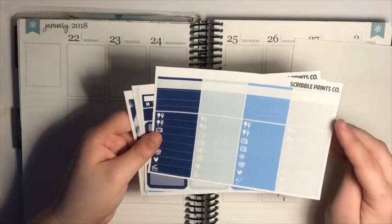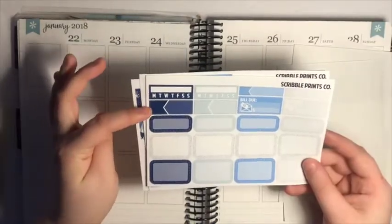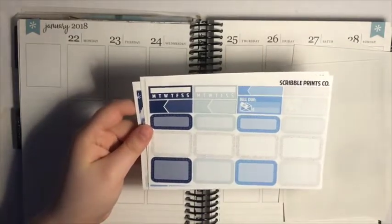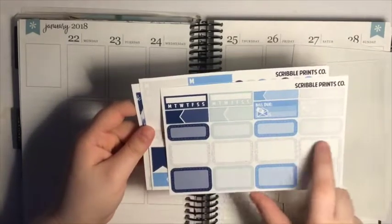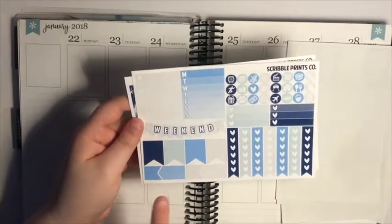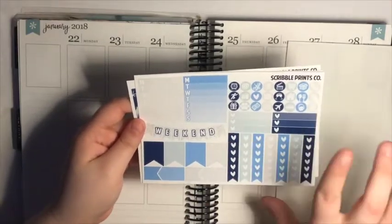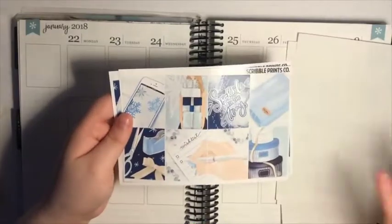Then we have our labels, our solid washi, our little things. We have our habit trackers, skinny and large appointment labels, bill due stickers, which these two won't be enough, so I pulled out some multicolor bill due stickers as well. Quarter boxes, half boxes. I love that glitter in the background of those half boxes. Our functional page with 2 ombres, a weekend banner, flags, appointment labels, all of our strip checklist, 2 3-heart checklist, and small icons. And then, are you ready for the full boxes?